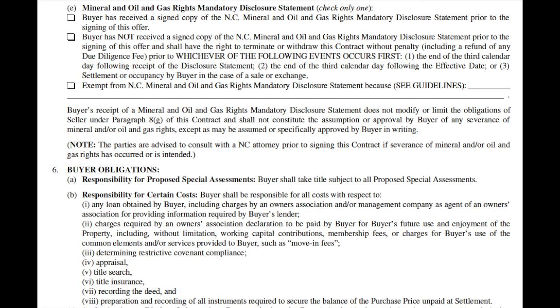So again, usually I received a copy of this disclosure, and I will check the first box. If I haven't received it, I have 3 days to receive it and get it to you, and check the second box. And if this is a foreclosed property, you are praying that they didn't sever it before they foreclosed on the property, and we would check the third box because there wouldn't be any record of whatever the previous owner did.